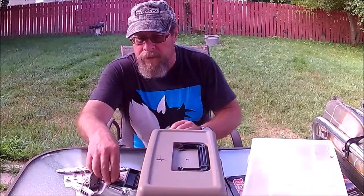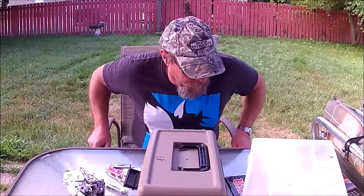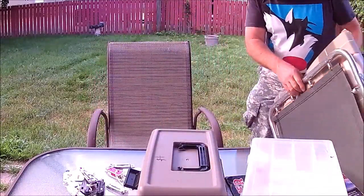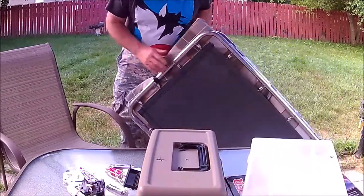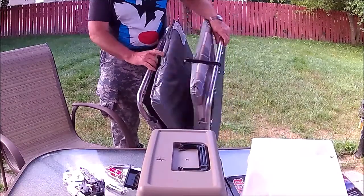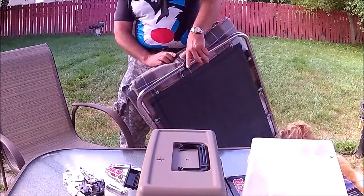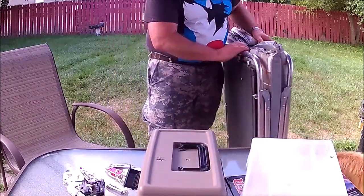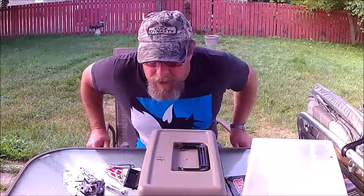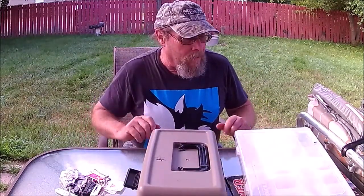And a bunch of Leathermans and knives and stuff. And then a cot and a mattress, folding cot and a mattress. Just like new. And I paid $5. So anyway, I'm gonna move the camera for close-ups of this stuff.